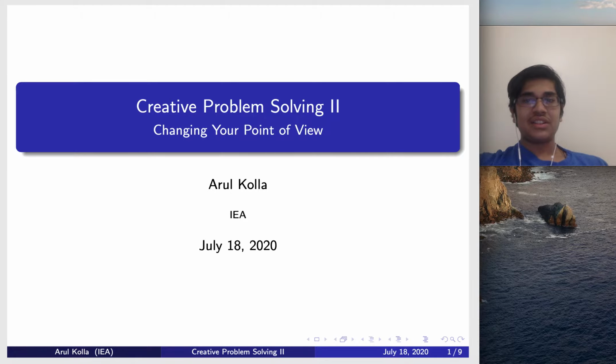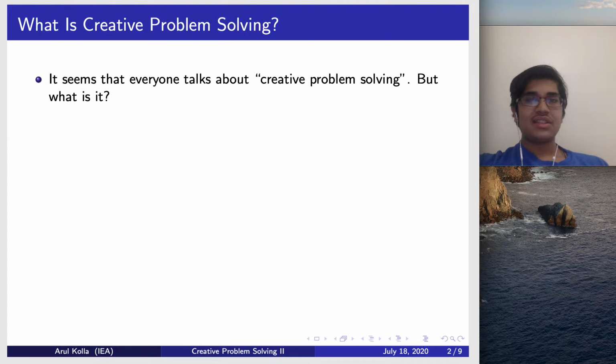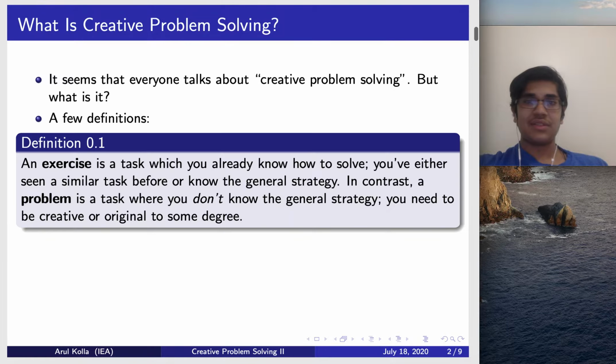But first, I'd like to give a brief overview of what creative problem solving is, just for those of you who don't know. It seems that everyone's always talking about creative problem solving, right? We see it everywhere in books and school papers and applications and everything. But what is creative problem solving?